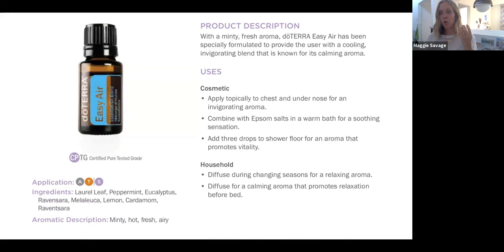Okay, so in this case, this is Easy Air. In the United States, it's known as Breathe. And Easy Air has laurel leaf, peppermint, eucalyptus, ravensara, which is great for opening the airways, tea tree, lemon, cardamom, and ravensara. So it is minty, it's a little bit spicy.